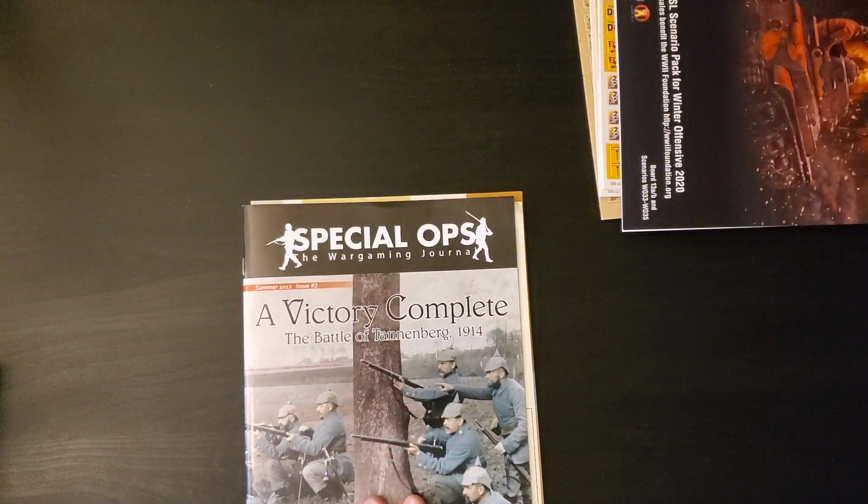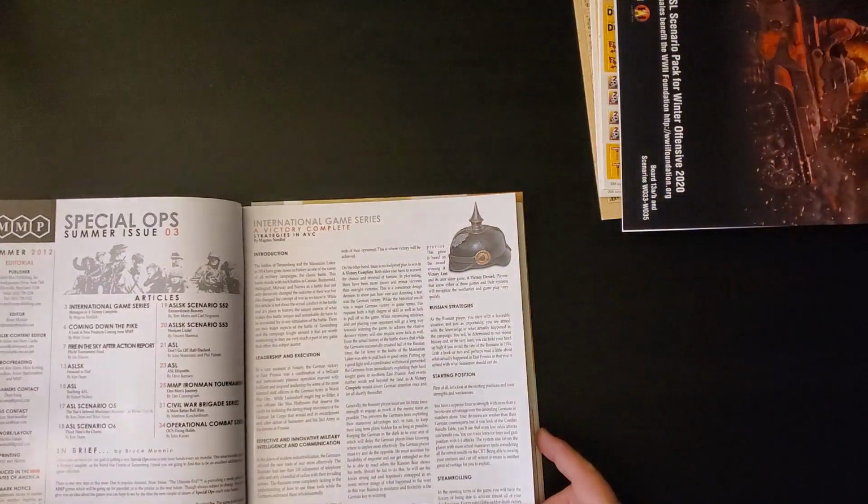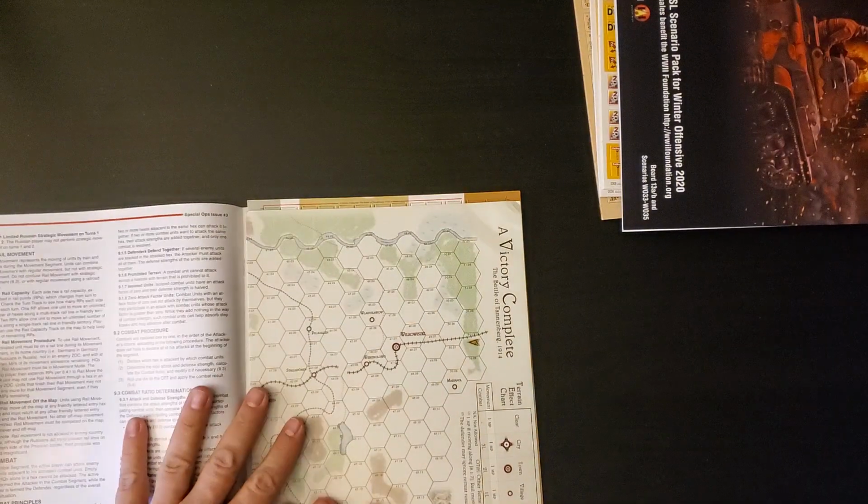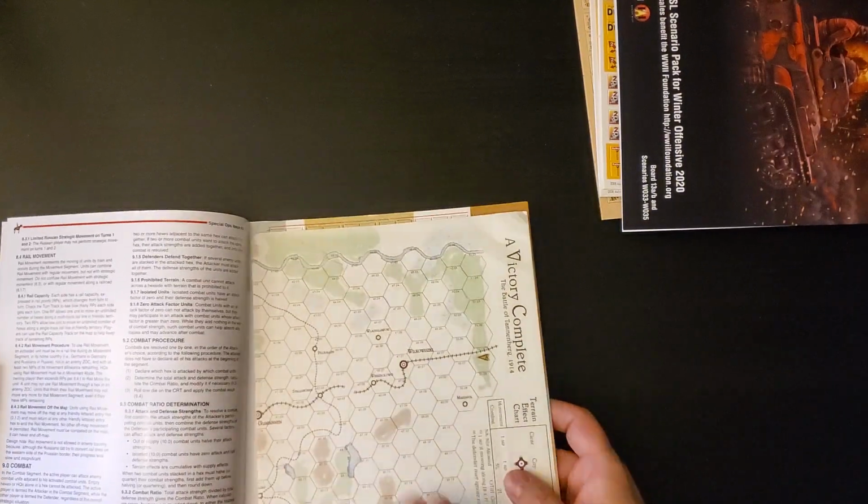Now, there's a couple of interesting things about this. One, the counter sheet contains errata counters for War Eagles Dare, which I have. There's a video about that from a little bit ago, so check that out. It also contains a victory complete to the Battle of Tannenberg 1914, which is not something... Honestly, I bought the magazine for the magazine and not the game. As a magazine, to buy for the magazine, it's a little pricey. Considering you get a game in it, it's a pretty good deal.